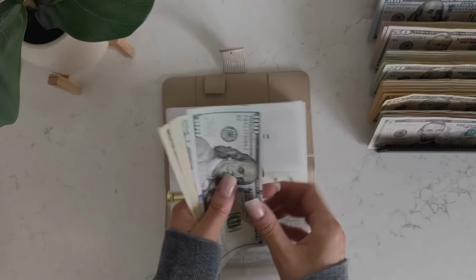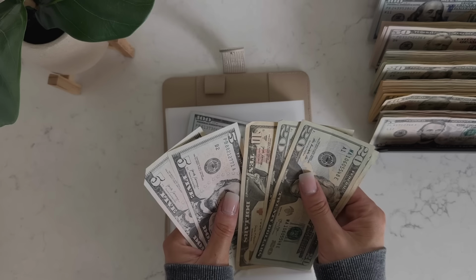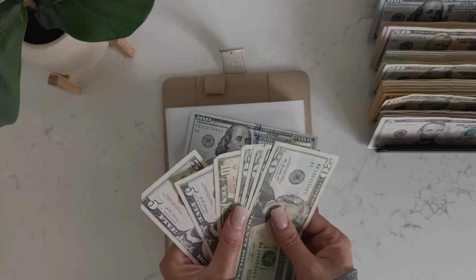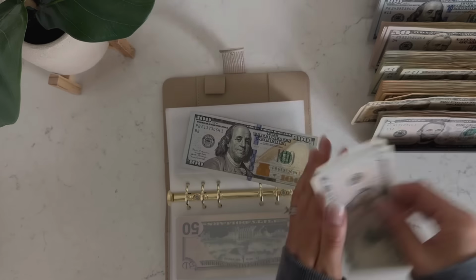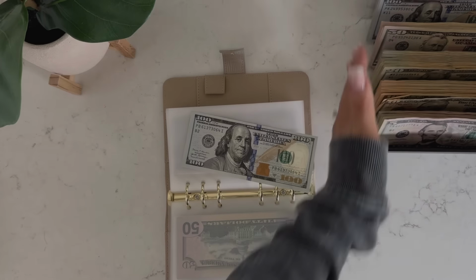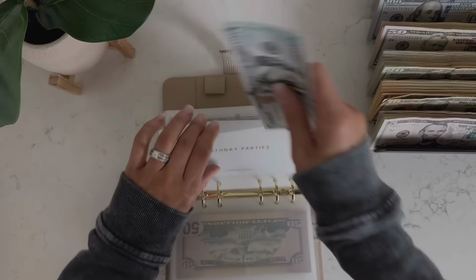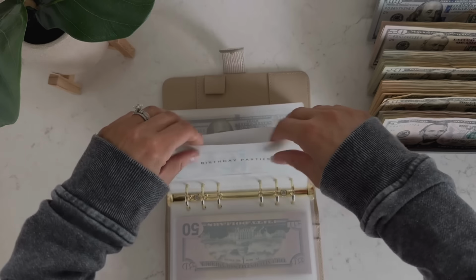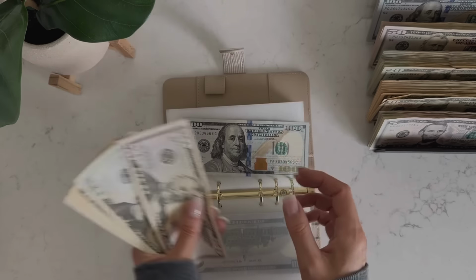Birthday parties: 20, 40, 60, 80, 90, 95, ooh, 100, perfect. Our next birthday party is not until October, and that's for Rowan, her 6th birthday. Is that right? I feel like I maybe had more than that in that envelope. Who knows? Okay.